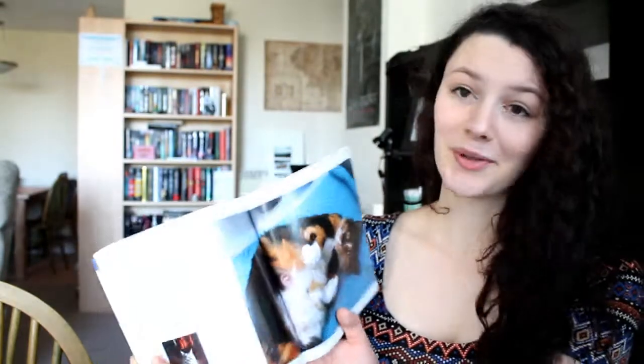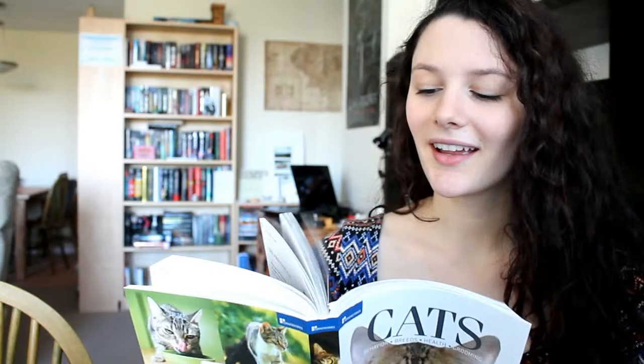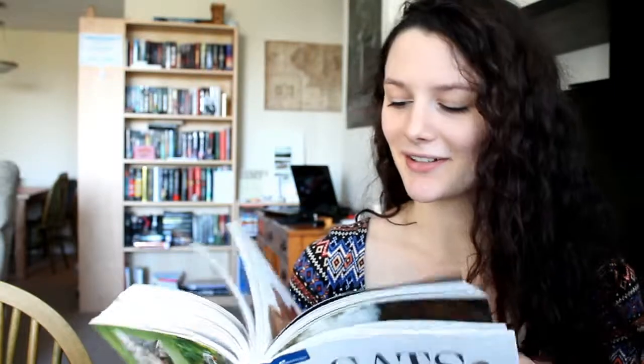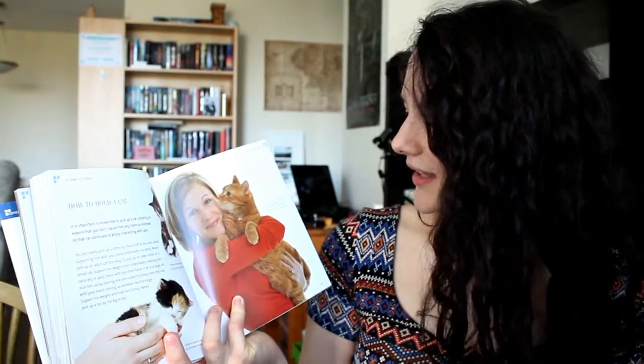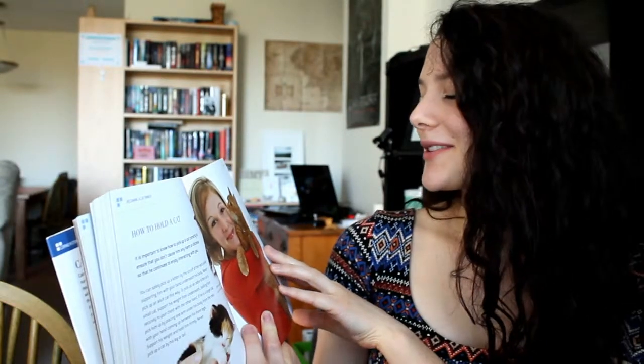Yep, it has caring for kittens, caring for a pregnant cat, but I bookmarked one page here because it made me laugh. There's this picture of a lady holding an orange cat, and I had Reginald, who now lives with my parents. But before I had Reginald, I had another orange cat called Mango, and this was just perfect. It said, "Always fully support the weight of an adult cat and hold him firmly if you don't want him to escape."